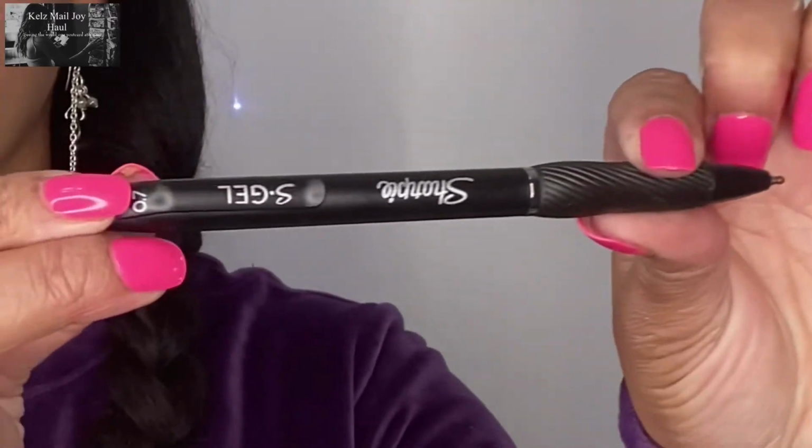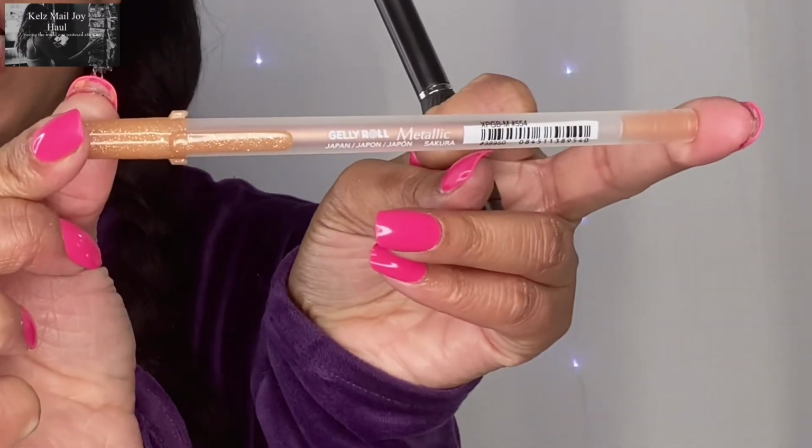All right, so we have a couple of little ink pens, and they're all individually wrapped, which is really awesome. Okay, so we have a nice Sharpie gel ink pen, and then this one is a metallic jelly ink pen. So awesome. Okay, so we got those two in here, and then we have stickers for days, kids. Let's pop them open really quick and see if I can show you some of the stickers that they have in here. I want you guys to really see what you get in this box in case you're interested.